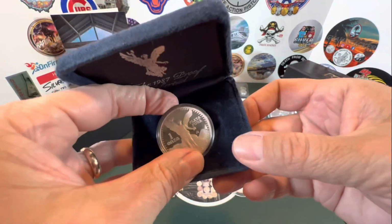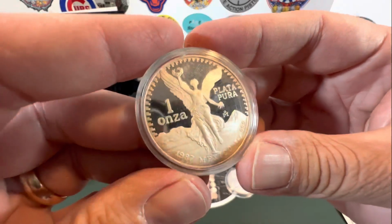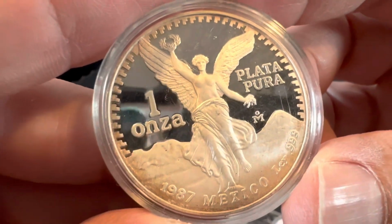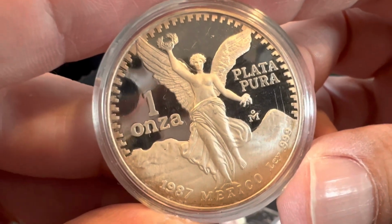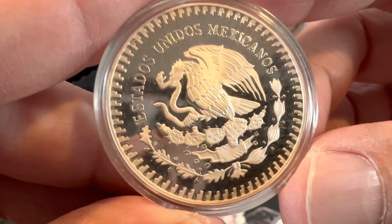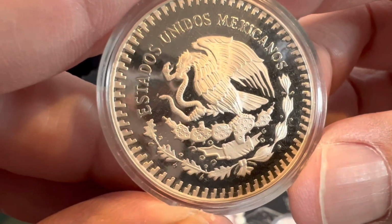I was a sophomore in high school, and this was produced in what many would argue is the best mint on the planet, the Mexican Mint. And look at that beauty. And guys, I don't know, I'd have to go back and look through my stack. I think this is my very first ever old school Mexican Libertad proof like this.